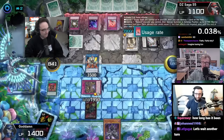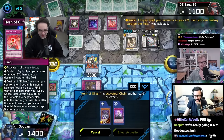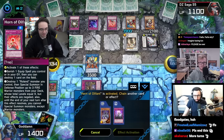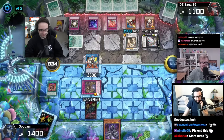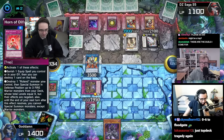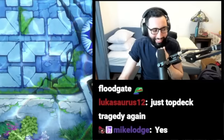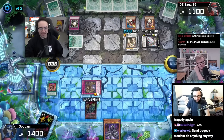All right. Finally, drew a fucking out. Banish an equip spell. What's funny is that I would have won then, no? If I just set my Tragedy like a non-silly person? This can just pop Core Atlas. Can it? Yeah. Oh, okay. Well, I guess it didn't matter. No, it didn't matter, unless you got something. Oh, my God. How did he pop Borrowland? How?